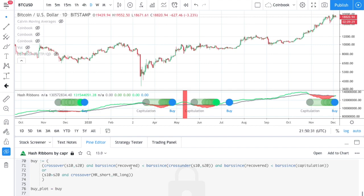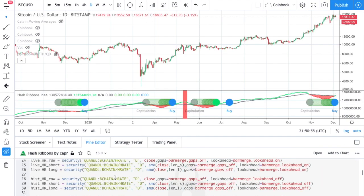The recovered and capitulation are calculations using a 30-day average and a 60-day average of the Bitcoin hash rate. So what happens is this indicator is feeding off of a security called BLX hash rate, which isn't publicly available. I actually searched for it and ended up having to write something to take a look at it. This shows you the miners, the Bitcoin hash rate. So it's comparing a 30-day average to a 60-day average. That's where we're getting these green and gray lines.